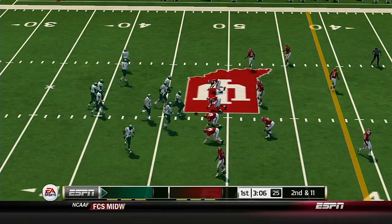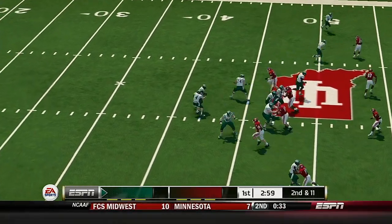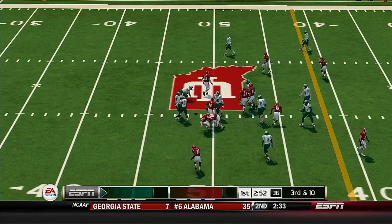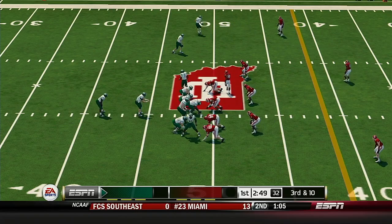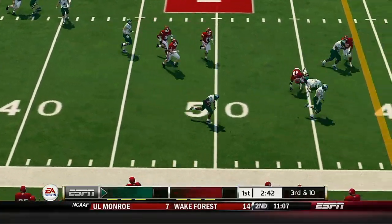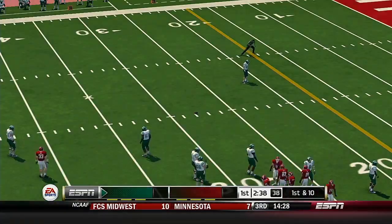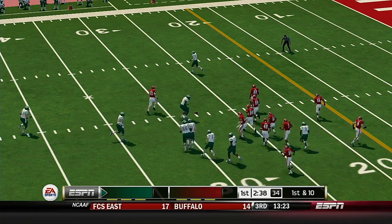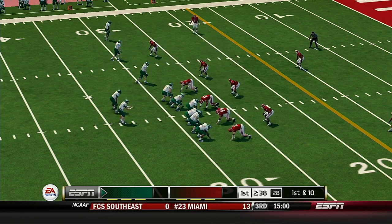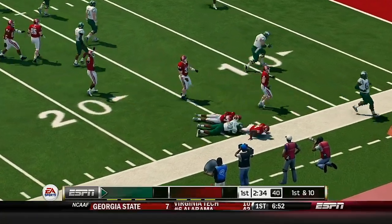From their own 48-yard line. Second down. He fights forward to about the 49. Sets up a screen. Tailback's got it. Brought down right around the 28-yard line. That's good for a gain of 29 yards. That makes it first and 10. Room around the corner. And he's taken down at the 16.